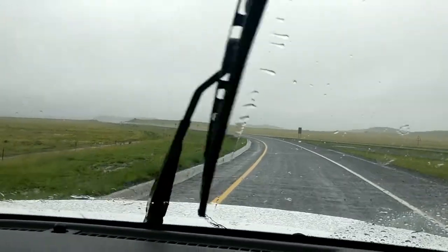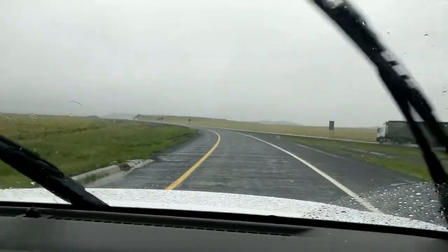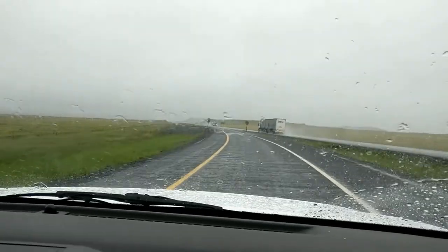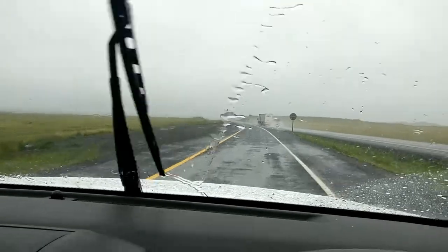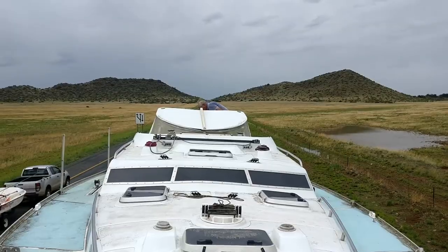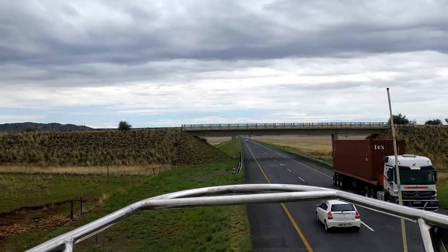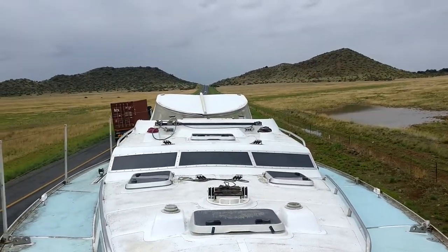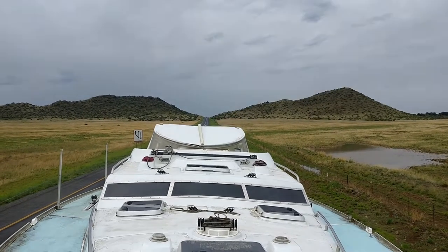This is day 3 of rain like this while we're driving. It hasn't stopped raining since we started driving. Well, we started in sunny Durban, and then from the first stop, about 250 kilometers away, until now, this is basically the weather we've tried to deal with. So, the bridge that defeated us is over there. We had to take the doghouse off because the bridge is too low.